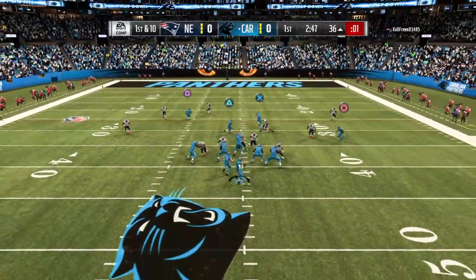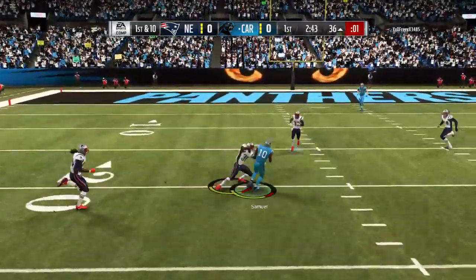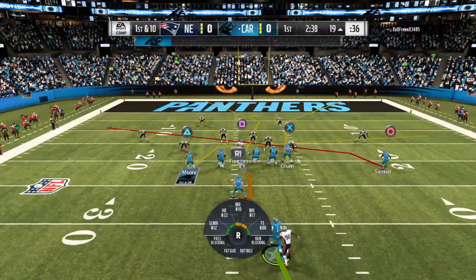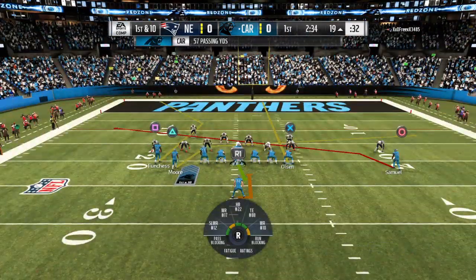Just beating the play clock is Newton. And he finds a man with a crossing route. And inside the 20 before he's brought down. 17 more yards on that one as they keep the drive rolling.